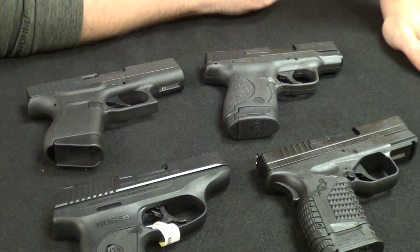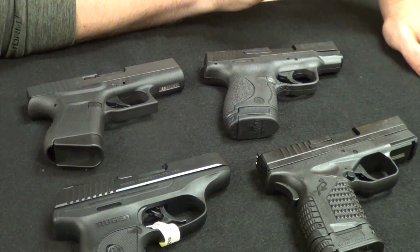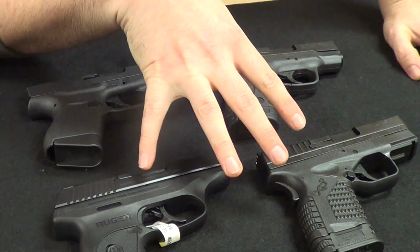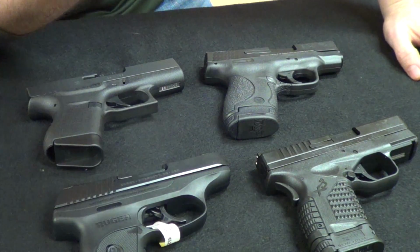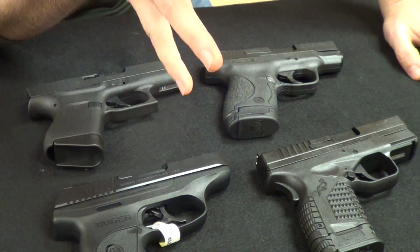Okay, so trigger. The best thing to do is to, again, go into a gun store, or if you have friends, you can come on in here. Feel the trigger weight. Each trigger has a different weight. I think average on a double action striker fired gun is going to be in about the 5 pound-ish range, plus or minus, maybe 5 to 6 pound range, okay?